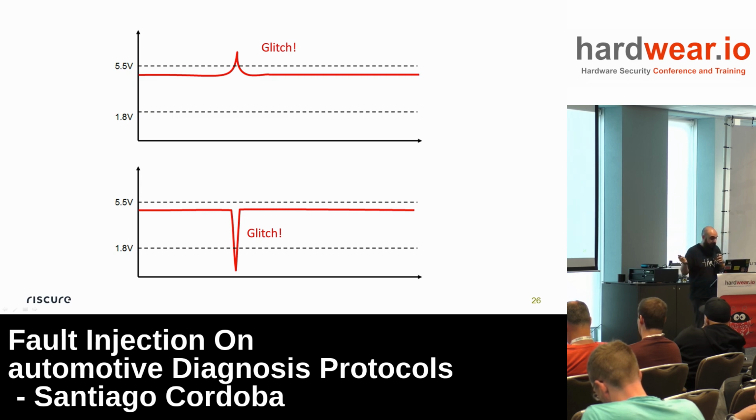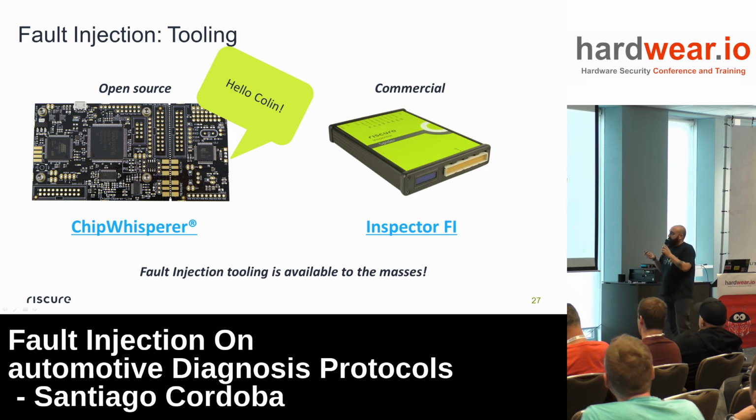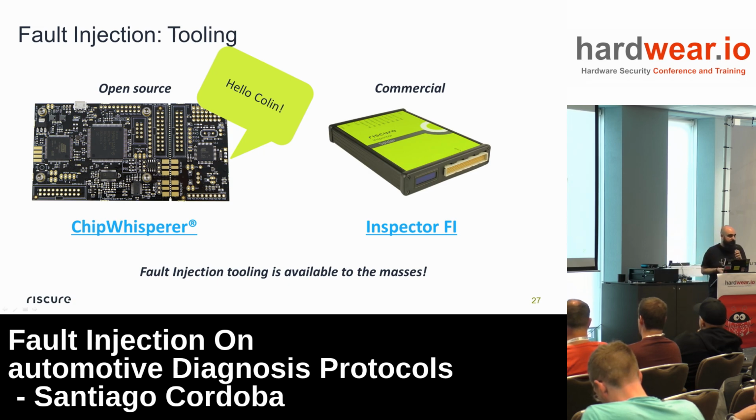So, for doing this, we have different tools. We have open source tools, like the ChipWhisperer. Hello, Colin. I don't know if he's here. He was really busy out, but hello. And we have also commercial solutions like Inspector FI, sold by my company Riscure, that if you're interested, you can just go to the website.